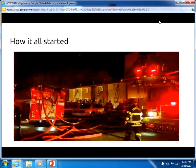And so that was a fire. About 14 months ago, it was actually December 4th, 2015, there was a fire in North Asheville at the Westall apartment complex off of Merriman Avenue, which is one of the main thoroughfares in North Asheville.